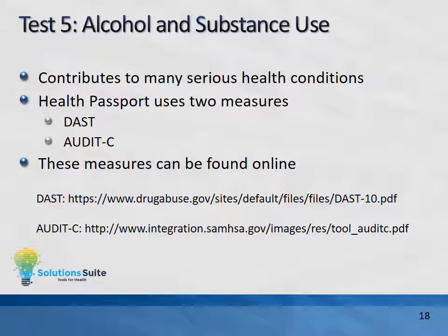There are two free commonly used tests you can use. The first is called the Drug Abuse Screening Test, or DAST. The second is called the Alcohol Use Disorders Identification Test, or AUDIT. These scales are not included in the Health Passport, but both are available online at www.drugabuse.gov. If you administer these tests, you can record the results in the Health Passport and discuss possible next steps.